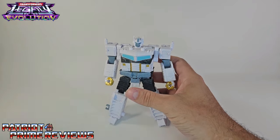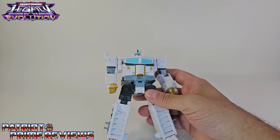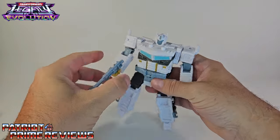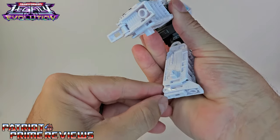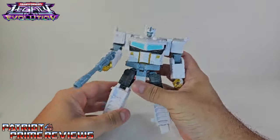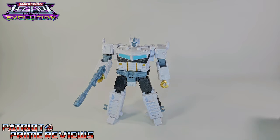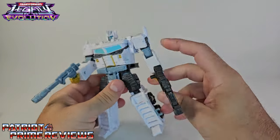Now, he can wield his weaponry. We got the, see if I can detach that with one hand. He got his blaster right here that he could hold. And also, oh, forgot one thing. He's got these big heel spurs that can flip out to kind of help him stand up. He is a little top heavy. And you can also use, here we go, these black blasters right there.